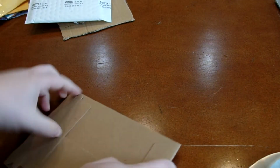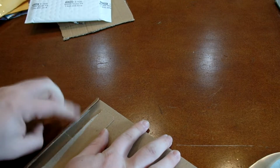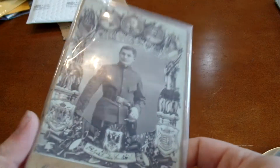Alrighty. Seems like a pretty solid mailer here. Oh, that's right. I completely forgot about this. Okay, so we are done with the death cards. Oh, one more death card after this. So this came from a seller on Gunbroker that I used to buy from quite frequently. I haven't bought from them as much in recent months, but look at this.